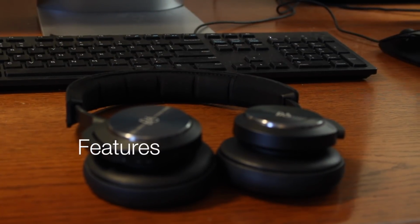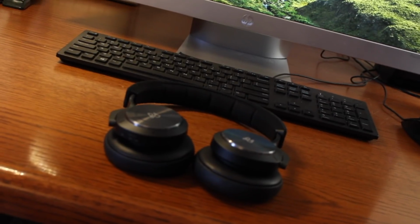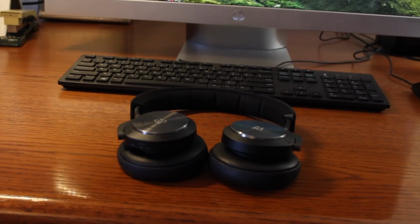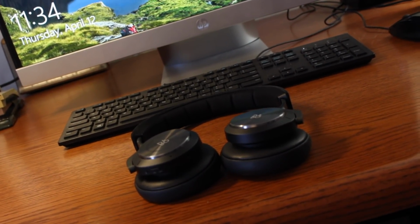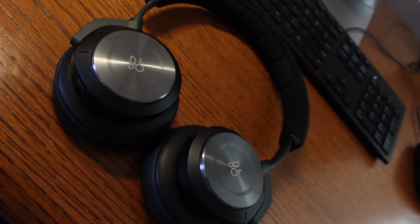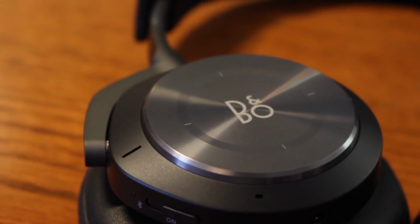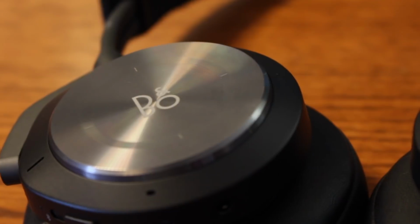Features. The Bang & Olufsen H9i comes with a plethora of features, some of which I find use in and others which I have disabled, such as the proximity sensors in each ear cup. On paper, great feature to be able to pause and play music by removing the headsets. In practice, just like the Bowers & Wilkins PX, they were faulty and constantly paused music during wearing periods.